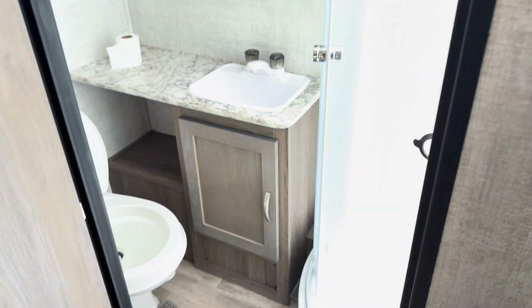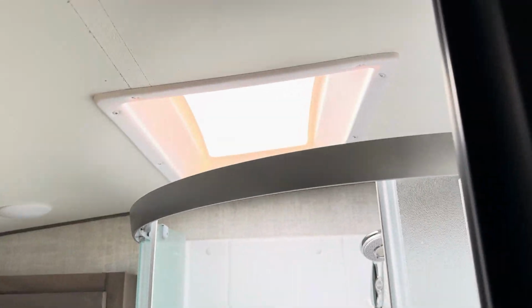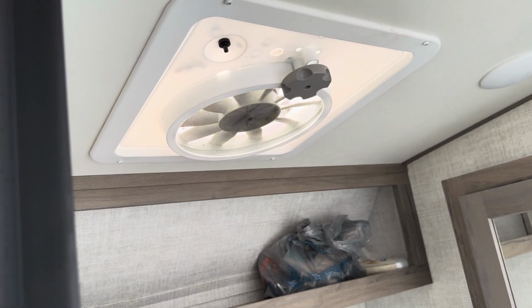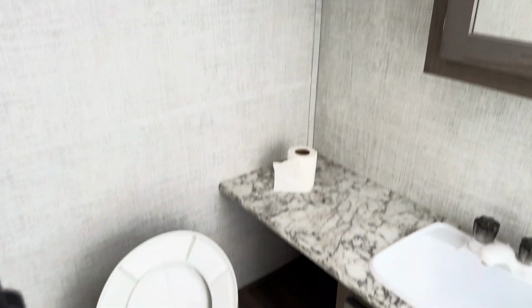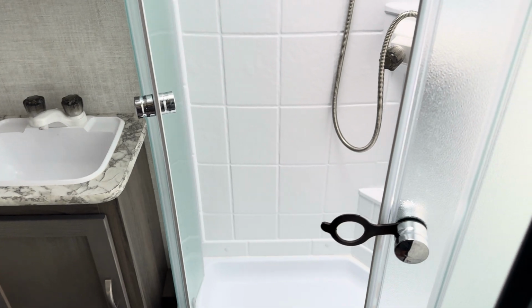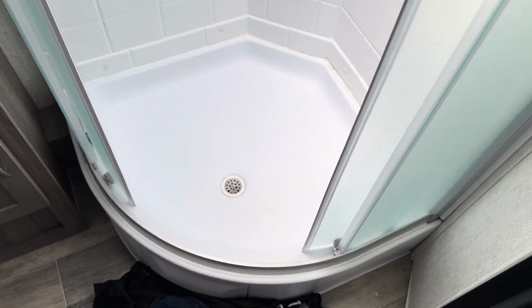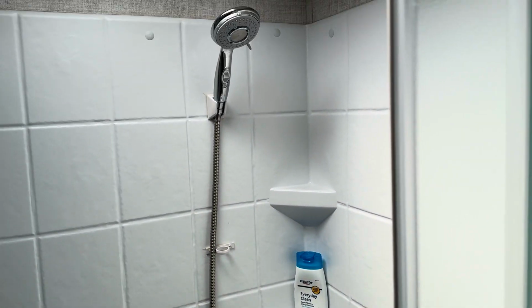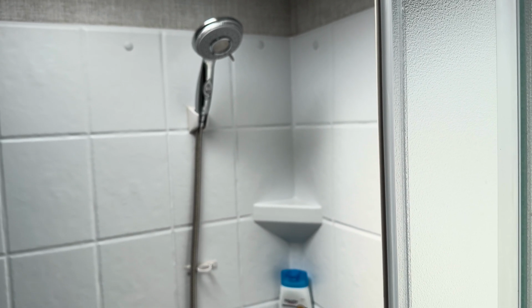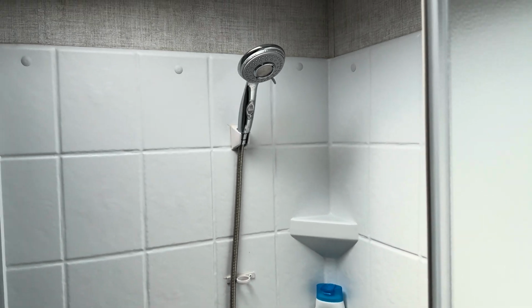And then to the left, this is kind of a wreck because I got clothes on the floor, but I've got a bathroom with a skylight and an exhaust fan with another thing up there. And then I've got a toilet. It's a small bathroom, but it's got a corner glass shower. And for this size RV, and I'm 6'1" and like 385 pounds, I could fit in here perfectly.